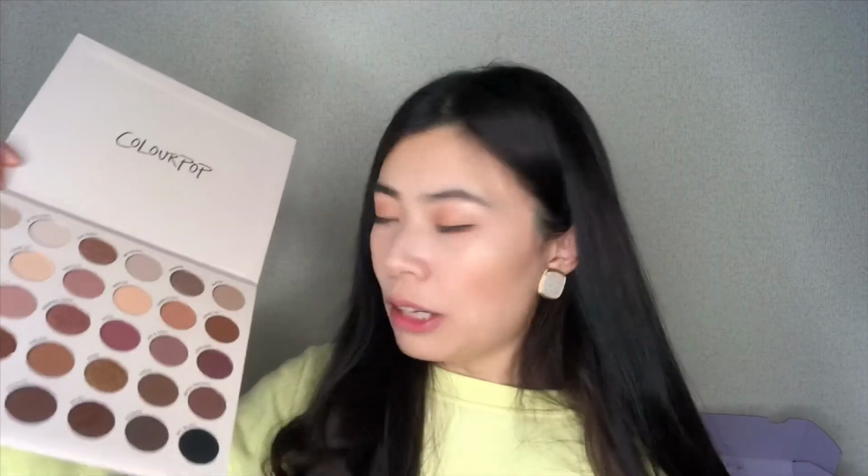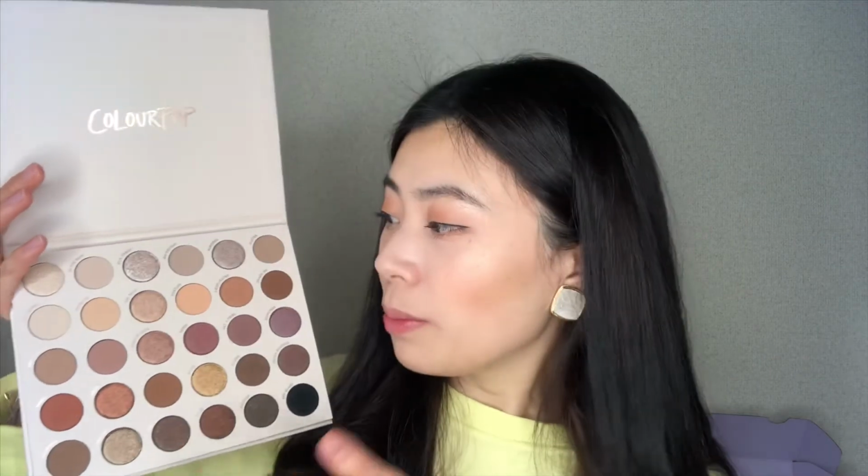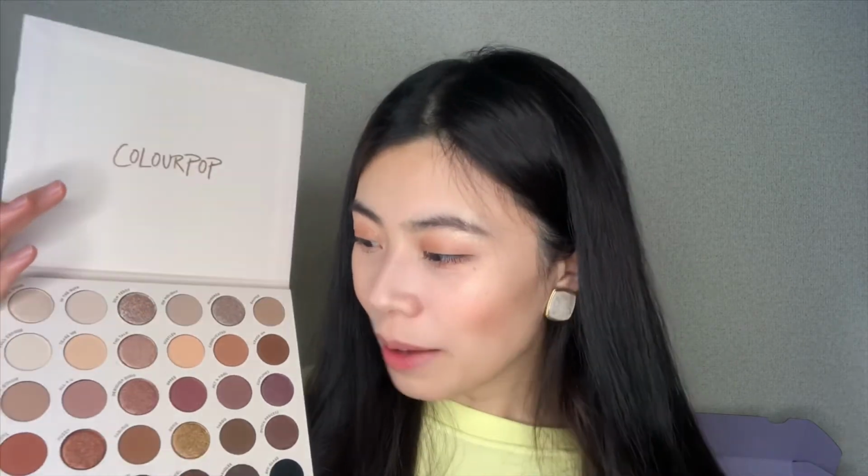Open it. I need to be careful. Oh my god, this is so pretty. I really wanted to get this palette because I think the colors are really pretty, really on the nudie side, and I think I can create so many makeup looks just with this palette. Wait a second, one more time. I'm going to create more makeup looks for you guys using this. Stay tuned for my makeup look video.